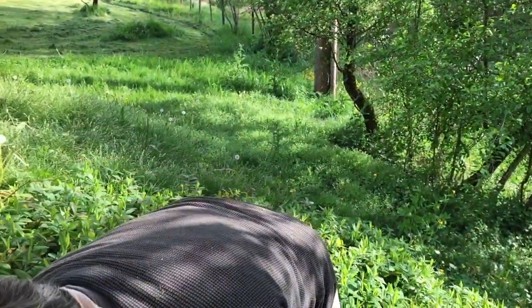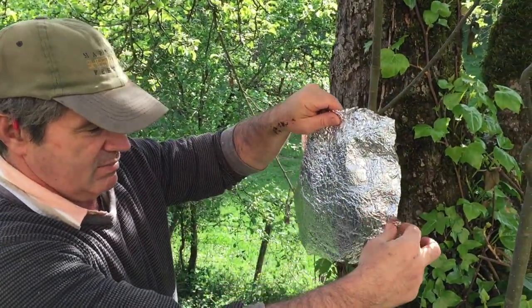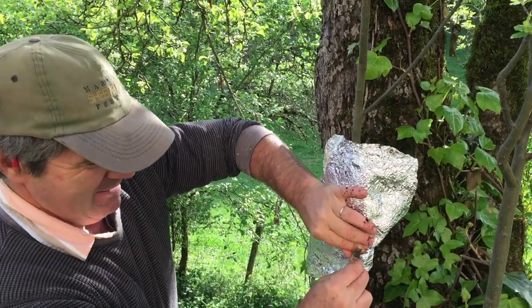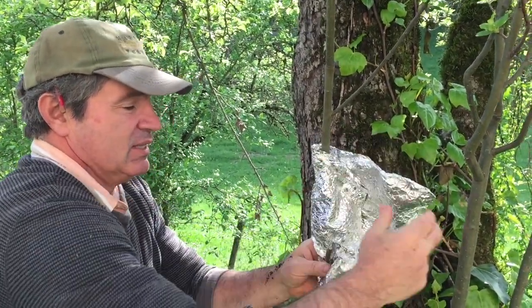Now, it's time to put the tinfoil on to block the light out, because if the light can reach the wound, it will photosynthesize, and we don't want that. We want it to produce roots. So we're going to take our tinfoil. Might be just a little overkill with this. And what you're trying to do is block out the light.